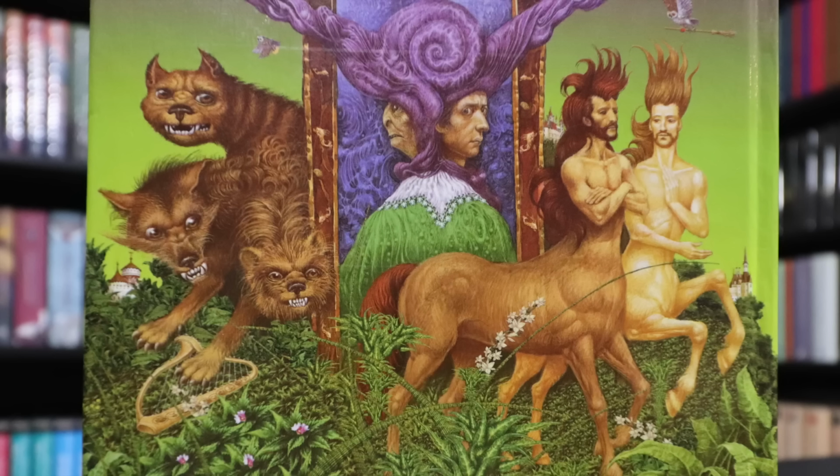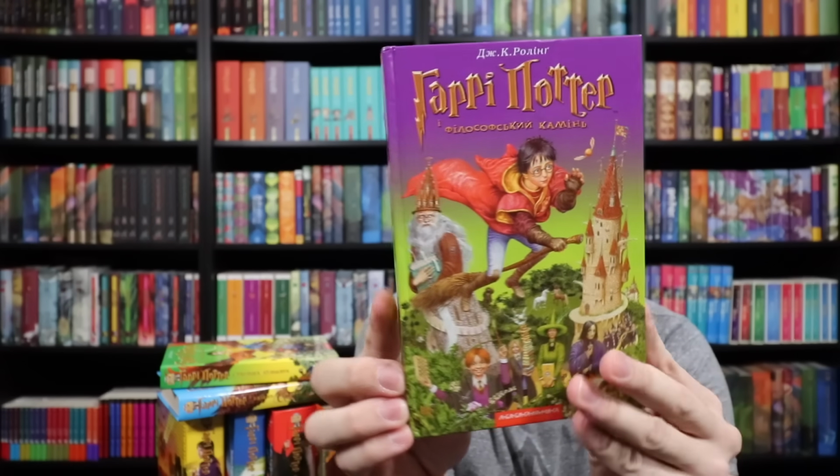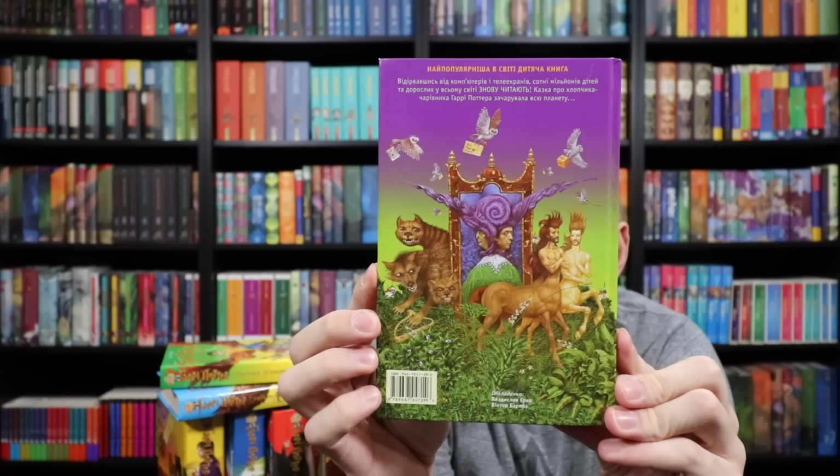Fluffy is on here. One of his paws is touching the golden harp that Quirrell used to put Fluffy to sleep. We see 2 centaurs on the cover, more of Hogwarts in the background, and then more greenery. Isn't this incredible? I'll just hold this up one more time for you guys to see the whole cover on the screen. So that is Philosopher's Stone.